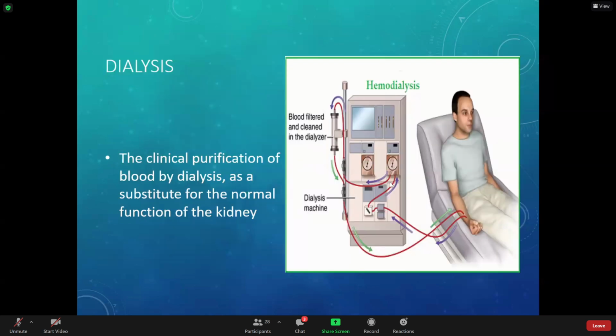dialysis? The purification of the blood by the dialysis machine itself. This person's blood is actually filtered through this machine. The machine does the work of filtering out the waste products, balancing the electrolytes. I don't know how it works. I'm not a dialysis nurse, so I can't stand here and explain to you how it works.